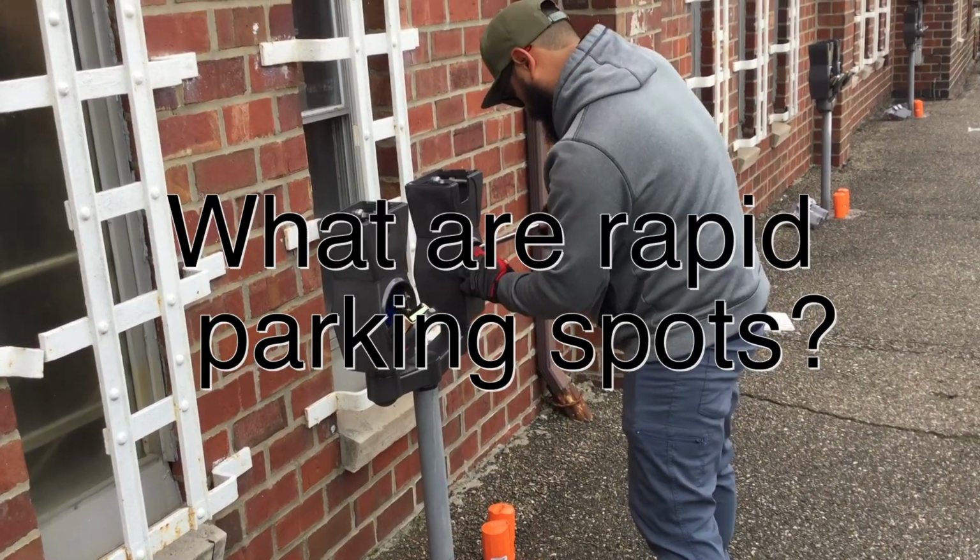What are rapid parking spots? You can calibrate each meter to be set up for different times. So most spaces are 2-hour maximum, but handicapped spaces are 4. And you can do that on the back end and tell the meter what it's going to charge. Each one's individual. There's also 10-hour spaces.